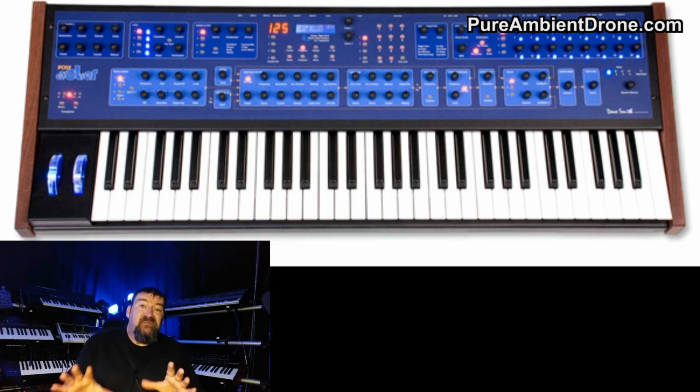It's going to give you a mixture of the two, of analog and digital, but to me, it doesn't sound clean, and that's good in my opinion. I don't like clean sounding synthesizers. So who is it for?